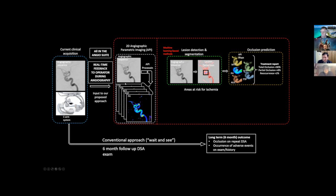What we want to do is deploy software residing on the C-arm that looks at these angiograms, and then without any user interface or any kind of application from the user, finds the aneurysm right there. It looks at where the aneurysm is located.